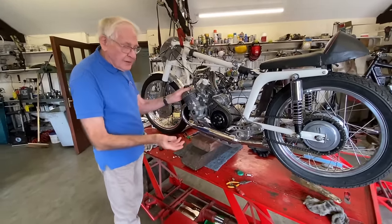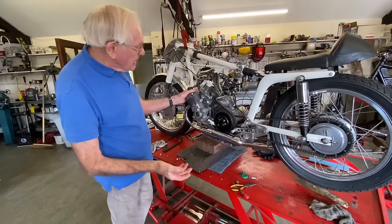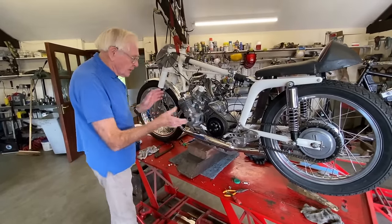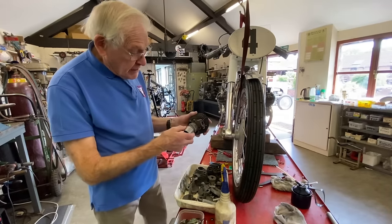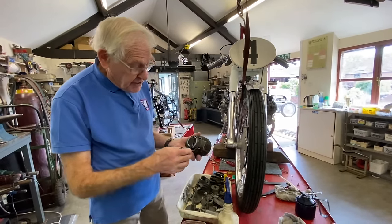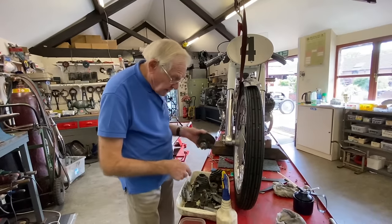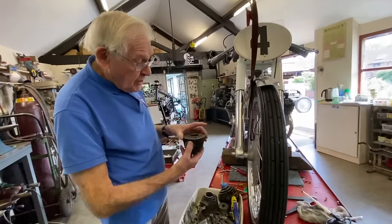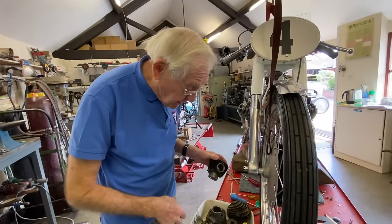So John Ring, our top racing engine man, John does all our racing engines. He's rebuilt the engine. Bert actually used NSU barrels, pistons, heads, and made up the crank, and used the cranks too. So he made up the crankcases and hooked them all together, which was quite a good idea.